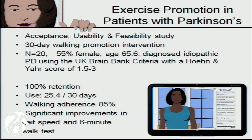But they all completed the study. They had very high levels of actually interacting with the coach daily. They followed the recommendations for walking very closely. And we weren't expecting to see significant differences, but we actually saw differences in clinically meaningful outcomes in this group.